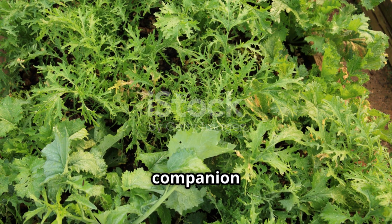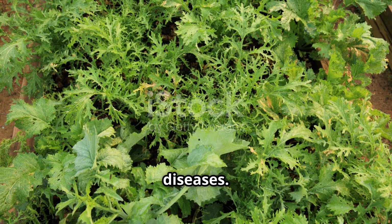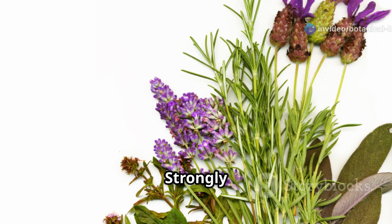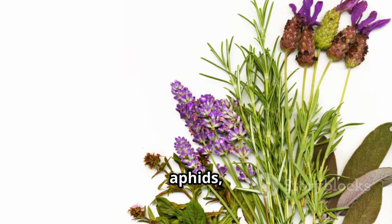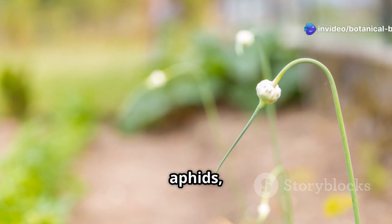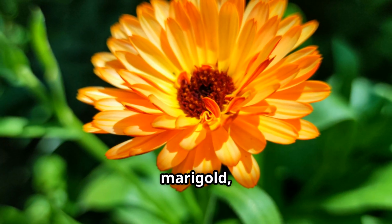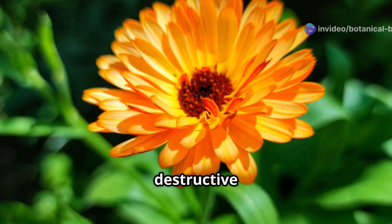One of the biggest benefits of companion planting is its ability to naturally control pests and prevent diseases. By interplanting flowers and herbs with vegetables, you can create a balanced ecosystem where pests are less likely to take over. Strongly scented herbs like mint, lavender, and chives repel common pests like aphids, mosquitoes, and moths. Planting garlic near roses helps deter aphids, while chives improve the flavor and disease resistance of nearby tomatoes and peppers. Calendula, also known as pot marigold, attracts beneficial insects like ladybugs which feast on aphids and other destructive pests.